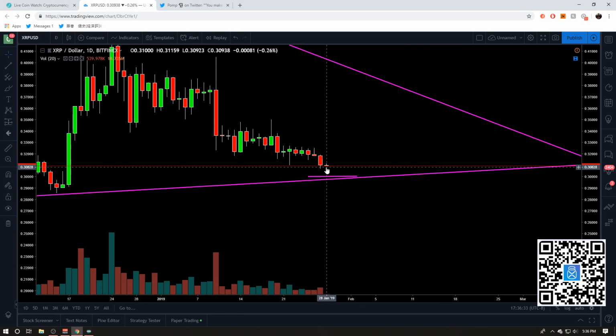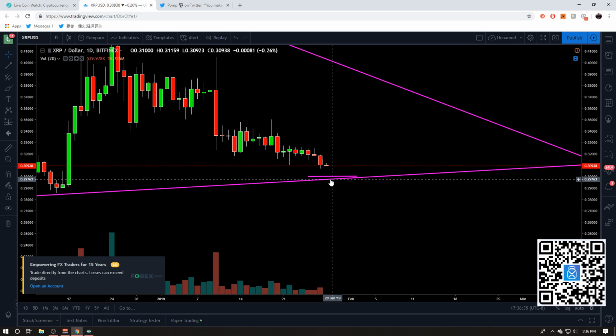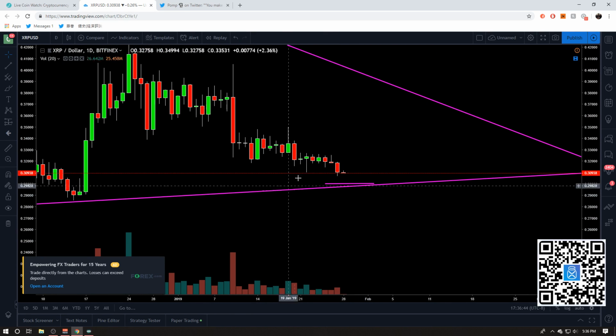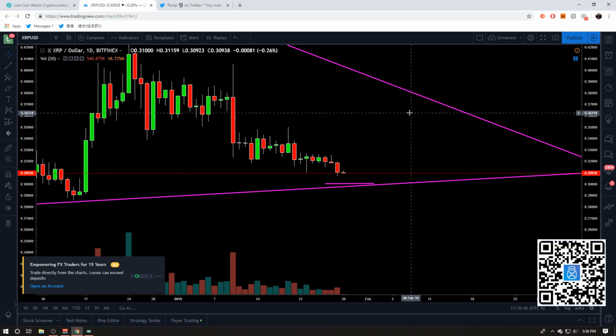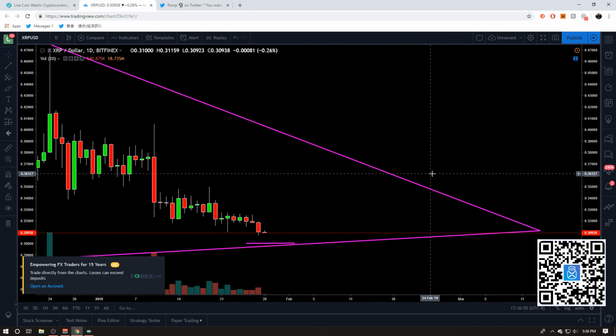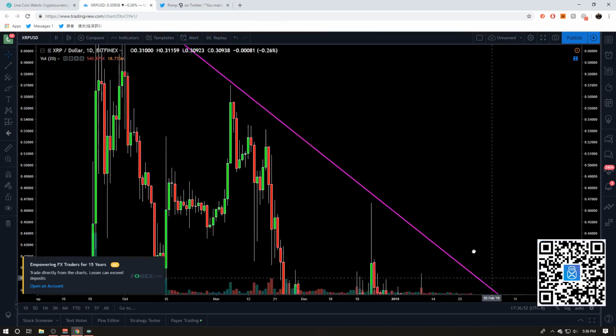Because what's essentially going to be happening here is it's going to try to break down, but the big 30-cent question is, is it going to break through this trend line and hit newer lows, or are we going to respect this trend line and then approach this trend line right here, which we're going to have a lot of trouble breaking because in the past we just can't break it.